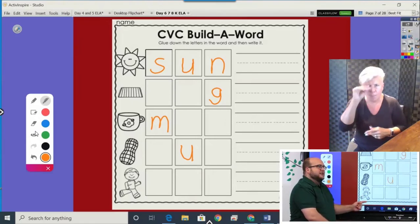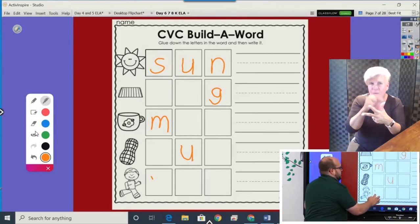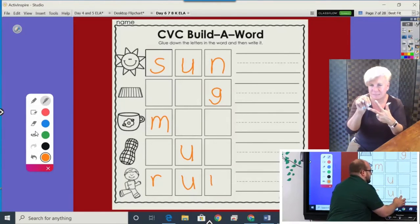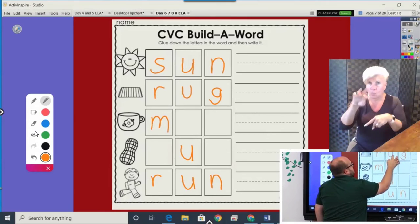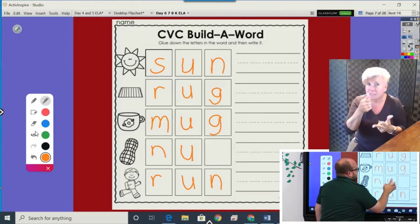Look at this boy. I can tell he's going on a run. Can you tell me all 3 sounds in run? The beginning, the middle, and the final. I'm going to fill out the rest of it for you. Look, these 2 words rhyme. Rug, mug. The rest of them don't.